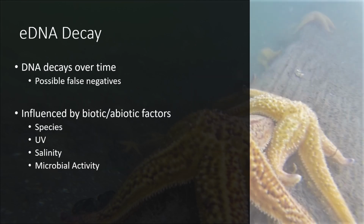eDNA will decay over time in the water column, and this can lead to possible false negatives. The decay rate's influenced by both biotic and abiotic factors, including the type of species that you're detecting. Things like plant species that have a cell wall are often able to keep the cellular material together compared to an animal species. The cell will break apart quicker. It's also influenced by the UV, salinity, and one of the main ones is the microbial activity.